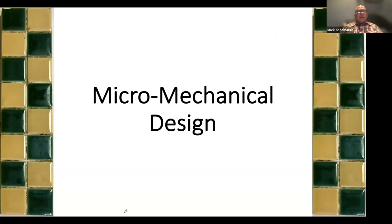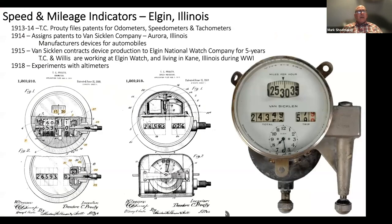So he went from mechanical design to what I call micromechanical design, and he started doing speed and mileage indicators in Elgin, Illinois. He filed patents for odometers, speedometers, and tachometers. This is a time when automobile manufacturing was taking off, as well as airplane manufacturing. He assigned his patents to a company called Van Sicklin, and they made devices for automobiles.